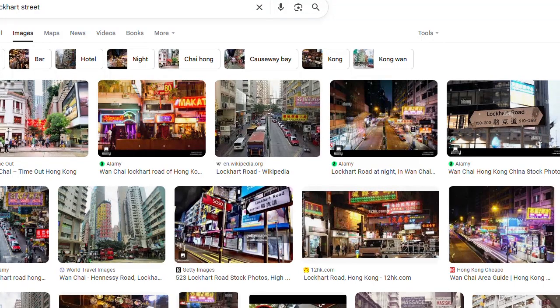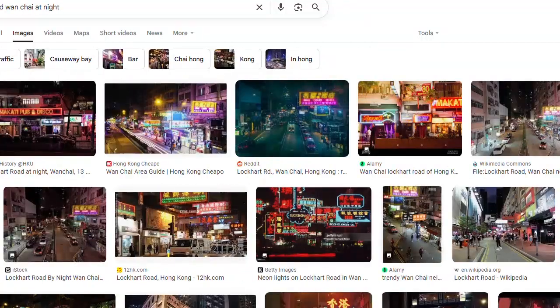Lockhart Road is one of Wan Chai's most iconic thoroughfares, a street that stretches from Arsenal Street in the west to East Point Road in the east. It's more than just a road, it's a living timeline of Hong Kong's urban and cultural evolution.